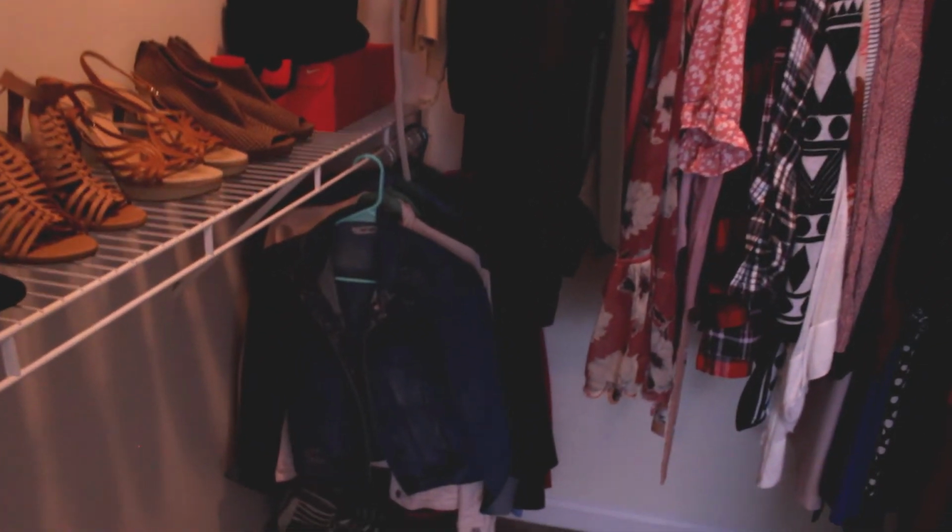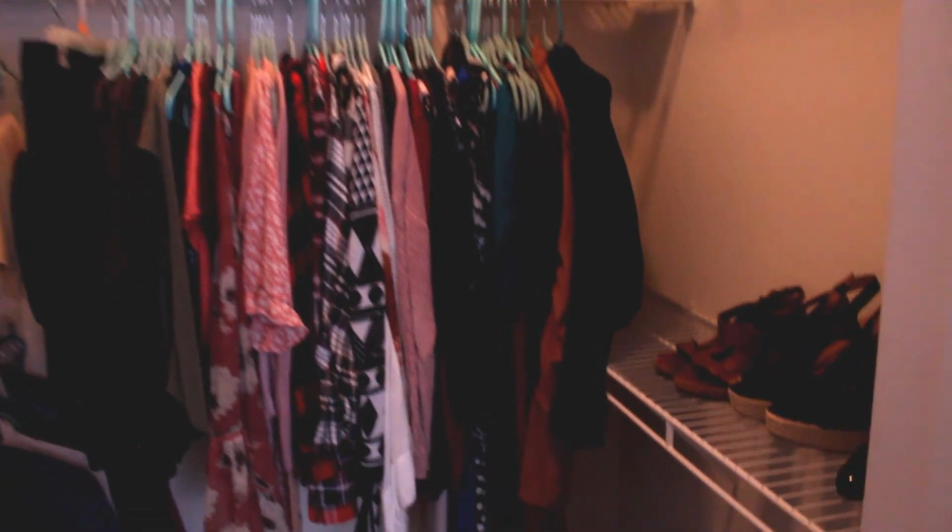All right, guys, so that's it. That's my closet. More organized than it was. It's still not pristine and beautiful, I guess, but it looks better than it did, in my opinion. I think it definitely looks more opened up.